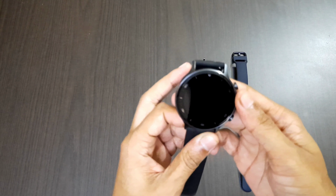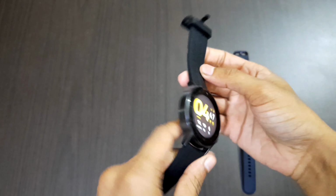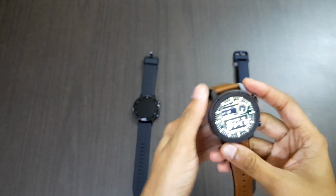The Realme's design has this thick black bezel around the screen with markings. On the back we have this smooth plastic texture which is comfortable and has the heart rate and the SpO2 sensor. The silicone strap is comfortable to wear, and overall the design of the Realme, I would say it's average. The Amazfit has this black matte bezel around the screen with markings, so it looks more premium compared to the Realme in my opinion.